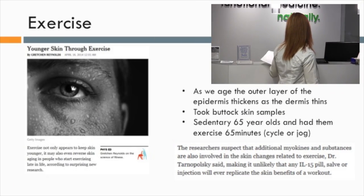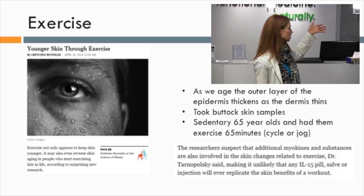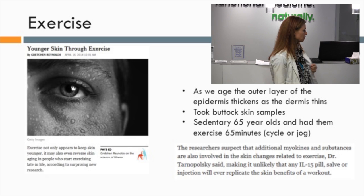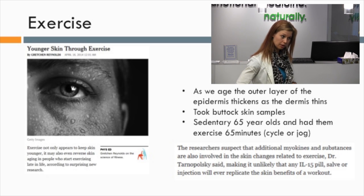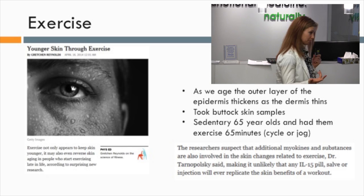Oh, I love this. Has anybody seen this article from the New York Times, Younger Skin Through Exercise? This came out, I believe, last year in April. Basically what they did is they took buttock skin biopsies, and the reason they used buttock skin is because it's less likely to be affected by the sun. Most of us keep our buns covered up.